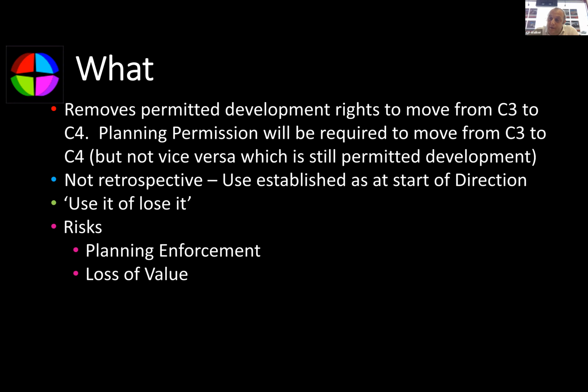Owners of properties with C3 use inside the area face what is, in my opinion, the most underappreciated factor at the moment, which is the prospect of their property values being substantially decreased.